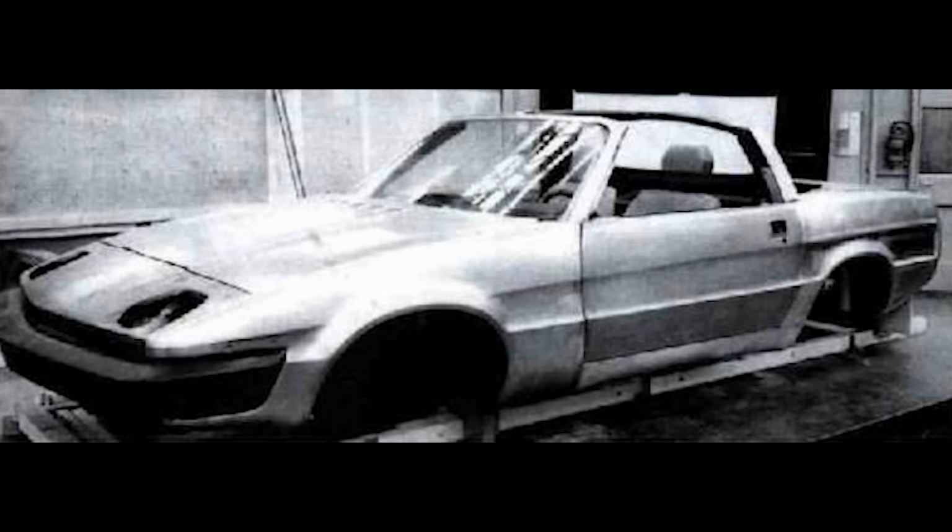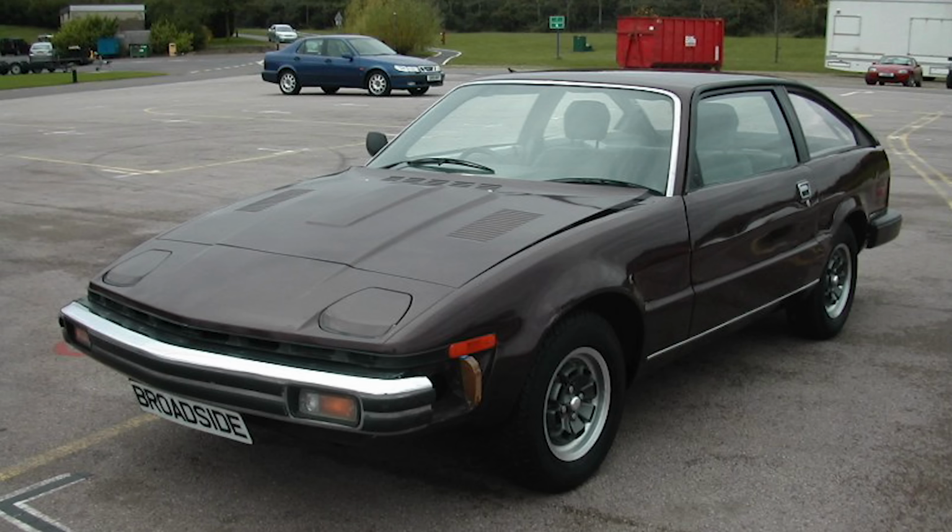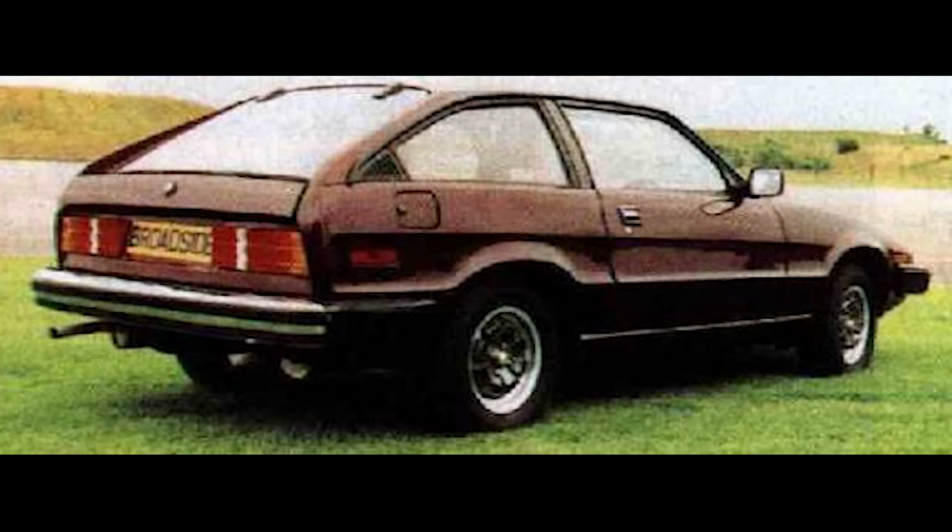In early 1979 the project commenced to create a new coupe and convertible, with the Broadside initially designed to replace the standard TR7 but also become the platform for the MGB and MG Midget replacements. The pair would be based on the Triumph TR7 with a lengthened wheelbase, with an updated interior and new rear end styling using the Rover SD1's rear lights.